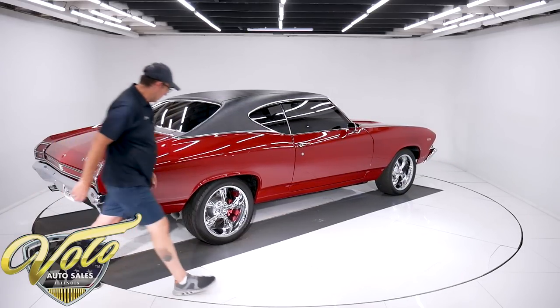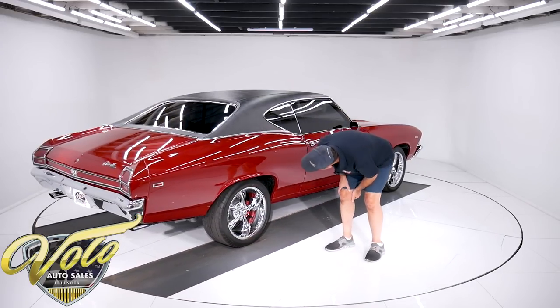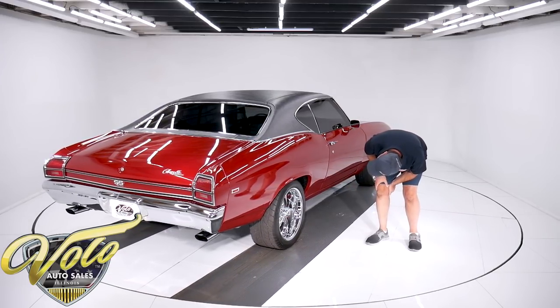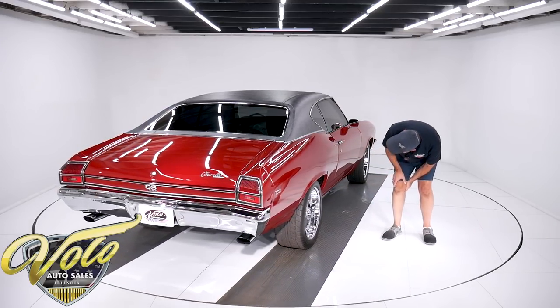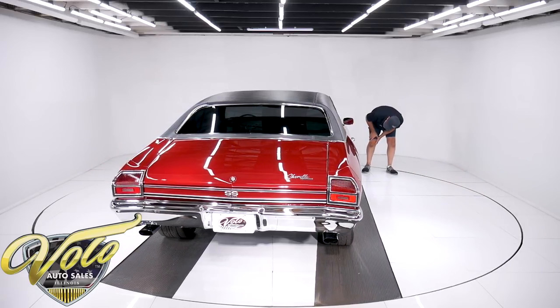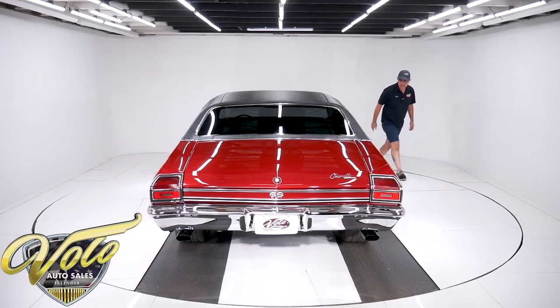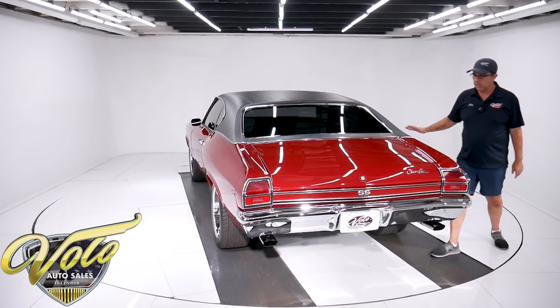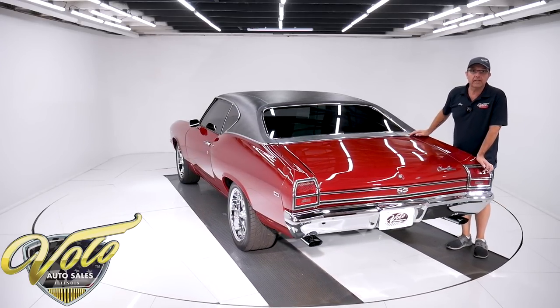So let's talk about the wheels, since I mentioned them earlier. They're Ridler wheels, and they're on Nitto performance tires. They're 18 inch in back, probably 18 inch in front too. Yes, they are. We got a fatter, wider tire and rim in back. So let's open it up and see what we got under the hood and inside.